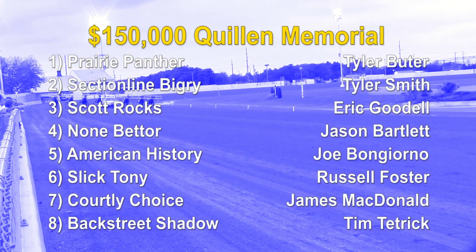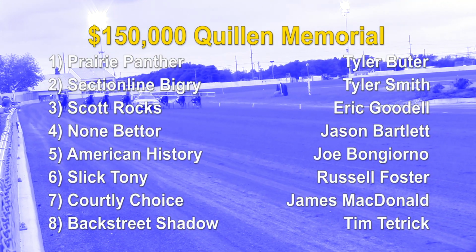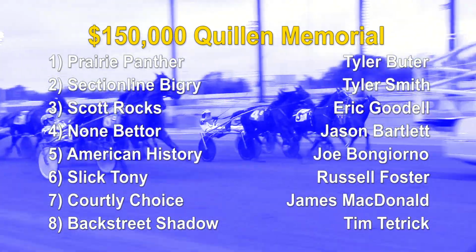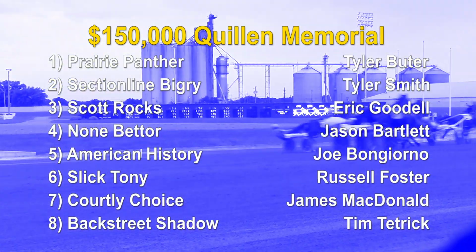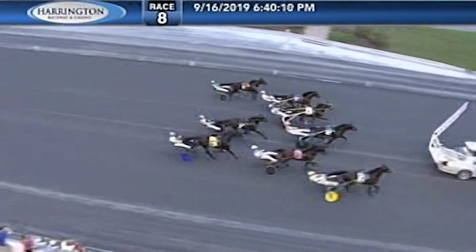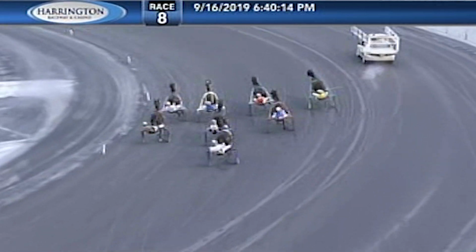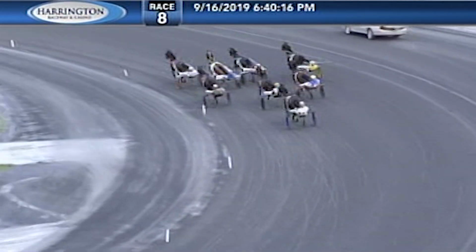Let's take one more look and see how they line up behind the gate at Harrington Raceway, competing for a purse of $150,000. They're off from the far outside. Backstreet Shadow moves out, as does Scott Rocks and None Bettor. Down toward the inside, they race into that first turn.